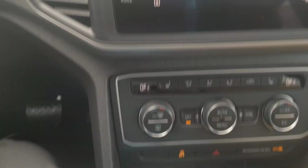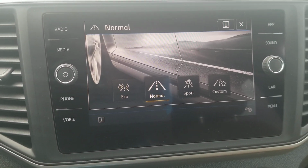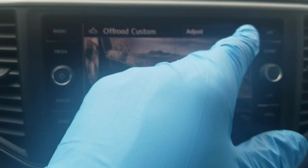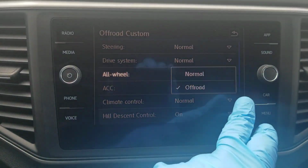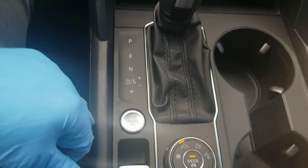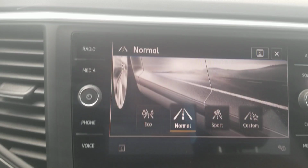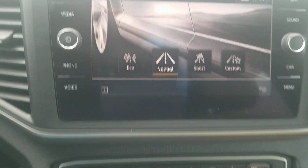With the driving modes here, you have snow, you have normal, custom, eco, and sport, and then also off-road and off-road custom. Just like in the Atlas, the regular Atlas, I can tweak how these things respond. I can actually set them. Pretty nice that you can do that. And just by turning this back to the roadway, now I have eco, normal, sport, and custom again. And I can also push down on this and select different ones there.